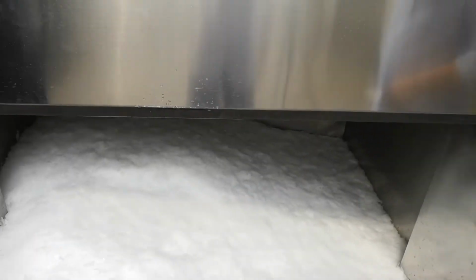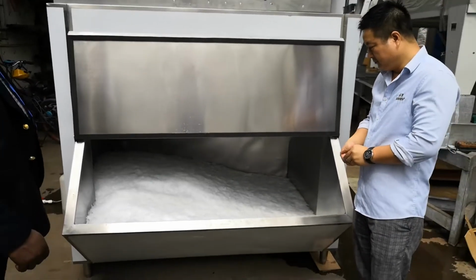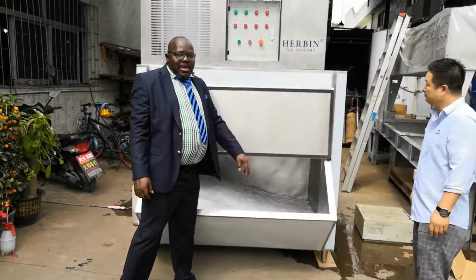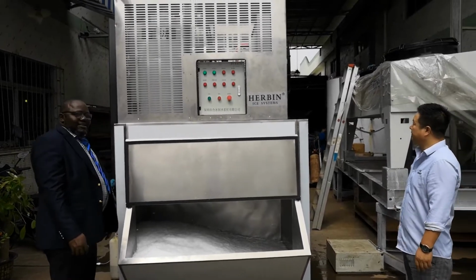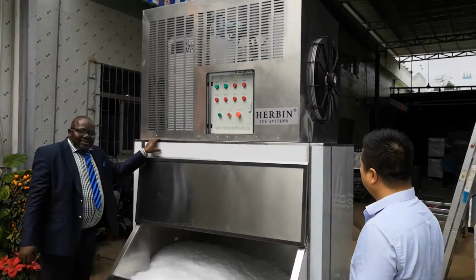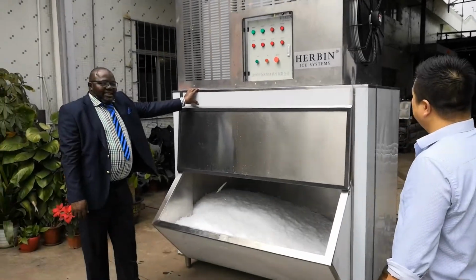Well frozen ice flakes with the perfect cooling performance. It's very convenient to use the system. Customers simply need to put the ice machine above the bin.